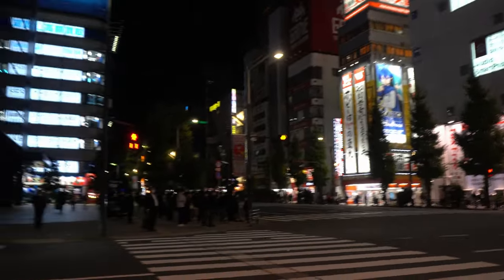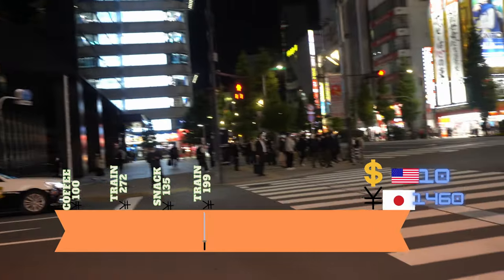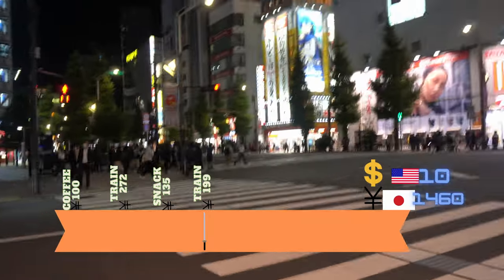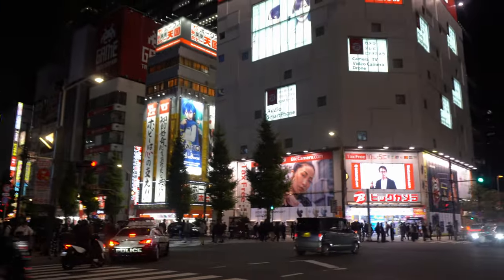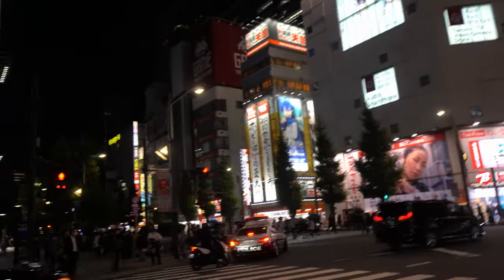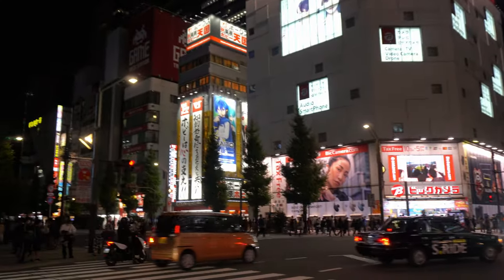We're in Akihabara, a 199 yen train ride from Shibuya. So now I've spent a little bit. I'm gonna find some dinner. Let's have a look all around. It's been a lovely day here in Tokyo.